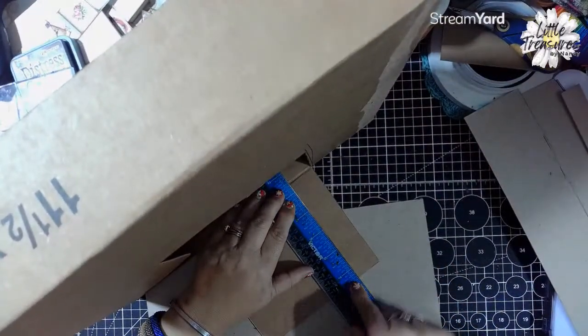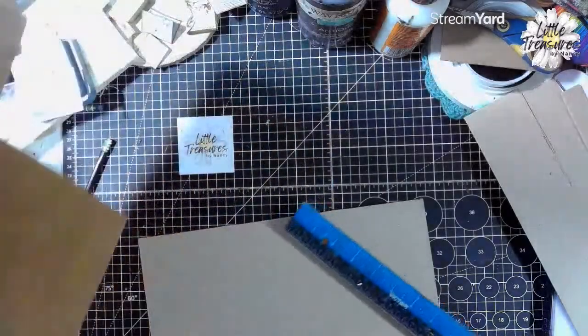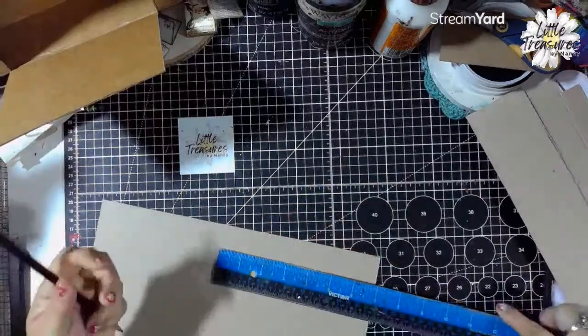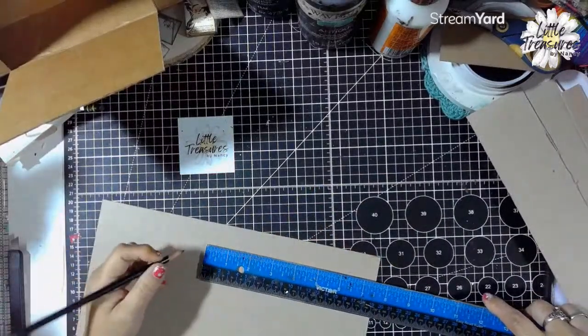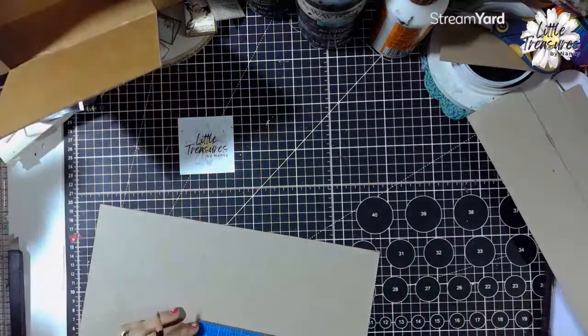So this is 7.5 from the inside to the outside here. So I'm going to cut this piece 7.5. And that'll go right on top of that piece of cardboard to keep it from flapping open.